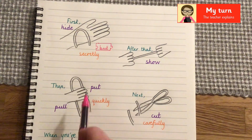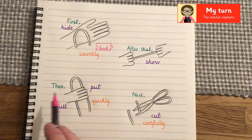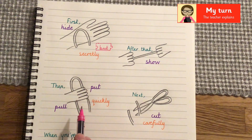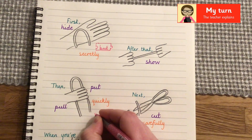Then put the long piece of string in your hand and quickly pull, or I could use an and. I could use one of those 3 conjunctions, actually. I'm going to say it to make sure it makes sense. I think I could use while, because it's happening at the same time. Then put the long piece of string in your hand while pulling out the shorter piece. Yes, I think that would work well.